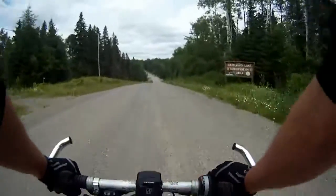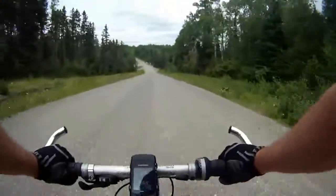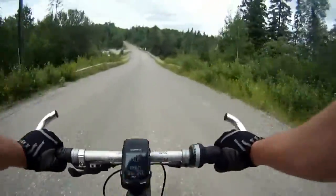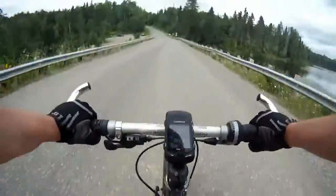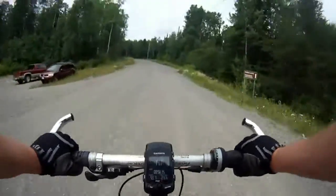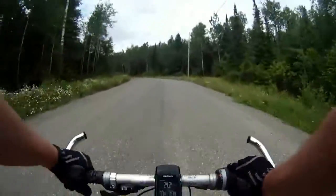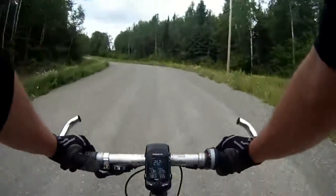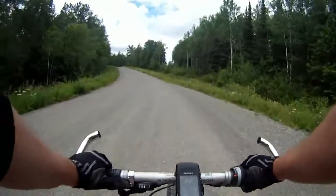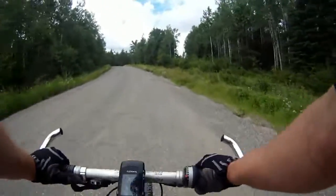Of course, we got a nice fast downhill to welcome us there. Let's see what we can do on this one. And a half kilometers an hour, not bad. Of course, we got a big freaking hill afterwards. Nice that we had enough momentum to get us part of the way up.